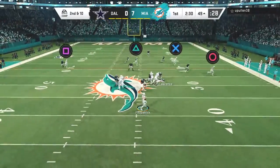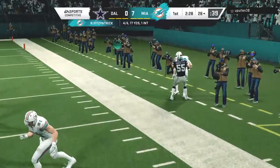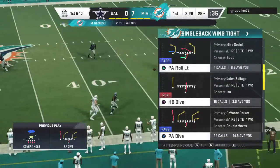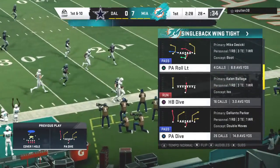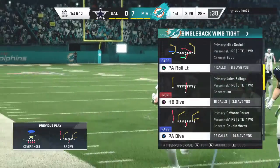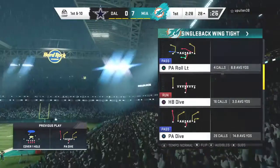Play action now. Fitzpatrick. On the right side open is Gesicki. And he is out of bounds, but not before he's inside the 30. 22 yards there, a 1st down. That's good for Dolphins. 1st and 10 at the 28-yard line.